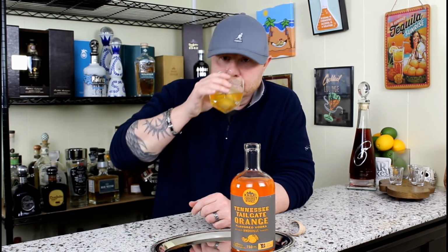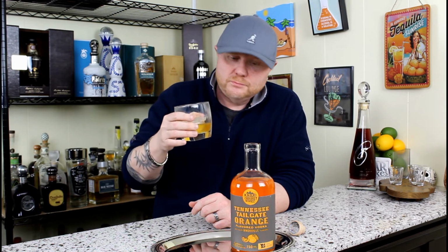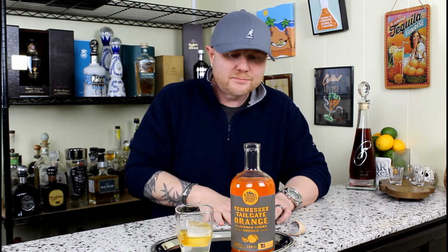So I'm going to take another sip. Yeah, this is something that I would definitely sip on. Maybe not all the time, you know, but with an ice cube on a nice summer day, sitting out on the deck, backyard barbecue, whatever it may be. Very, very good. Very smooth. You don't get a lot of burn. I am a big fan. I definitely would say that this is Teeqlife approved.